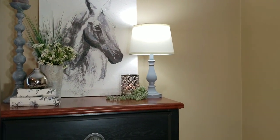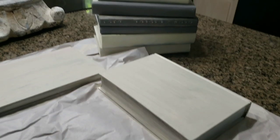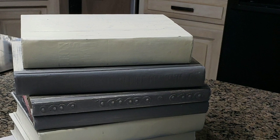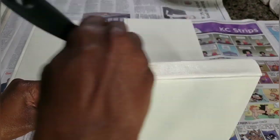Hi everyone. Today I am participating in the A to Z collaboration hosted by my good friend Shenell from Angelic Interiors by Shenell. Now Shenell challenged us to decorate with any decor item starting with any letter from A to Z. I chose the letter B, so I will be sharing a couple of ways that I decorate with books.